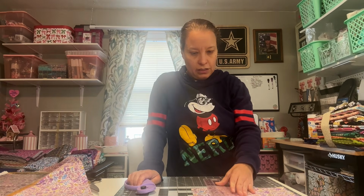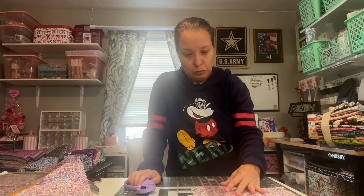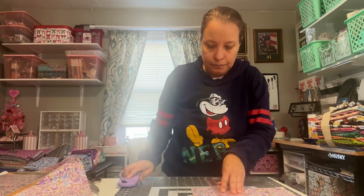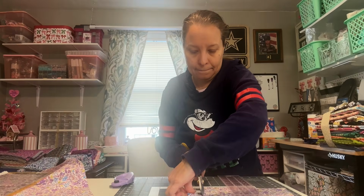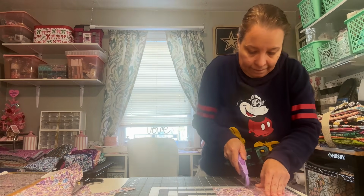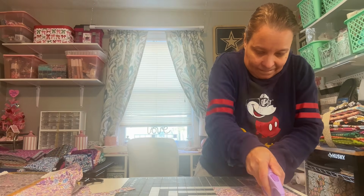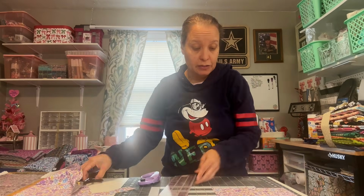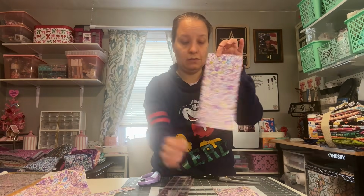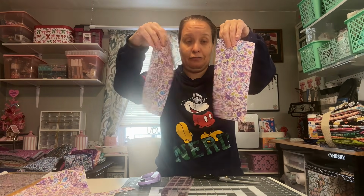Is it 8 or 9? Actually, it's 9 inches. Ooh, you see, I almost messed up. So it's 9 inches by 8 by 4, which is what I normally cut it. Okay, and then you're gonna go ahead and cut it in half because it is 8 inches. Literally just 2, 1, 2, and it has the front and the back.